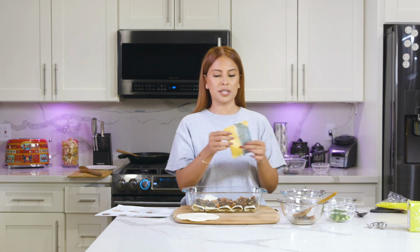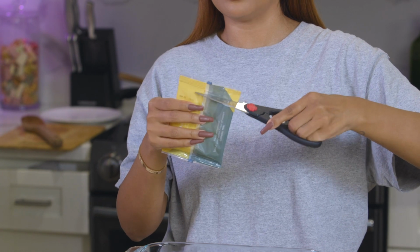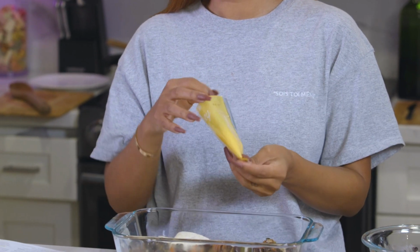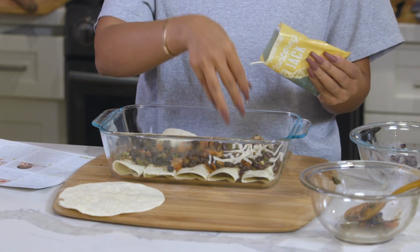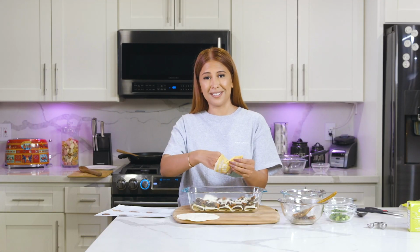So now that I'm done with that, I am gonna get some Monterey Jack cheese, and I am going to sprinkle this all over, and then I'm gonna bake it for 3 to 4 minutes. We want the cheese to melt. Okay, so let's do the same thing. Show love to every enchilada.